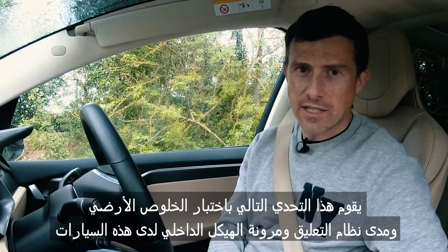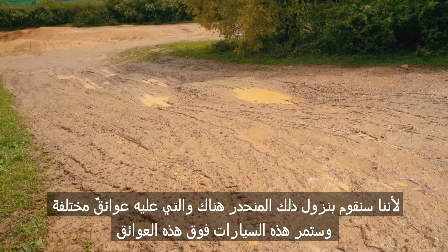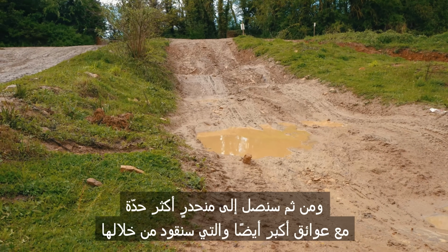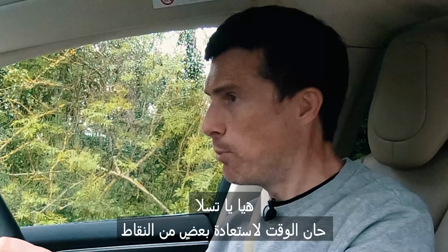This next challenge tests these cars' ground clearance, their suspension travel and their chassis articulation, because we're going to go down that hill there which has various steps, so the cars will walk over those steps, and then we're going to come up a more extreme slope with even bigger steps. So we get on. Right, let's do this. Go on Tesla, it's time to pull some points back.